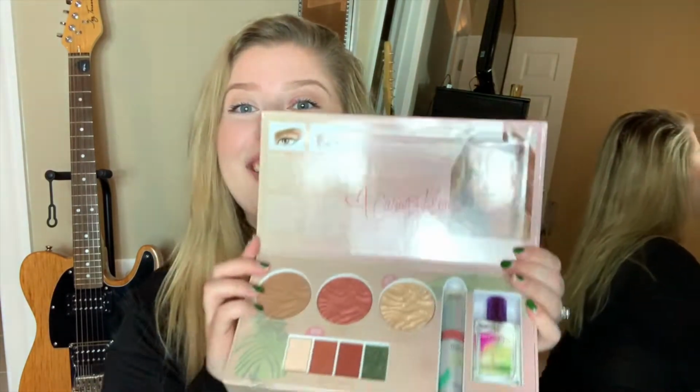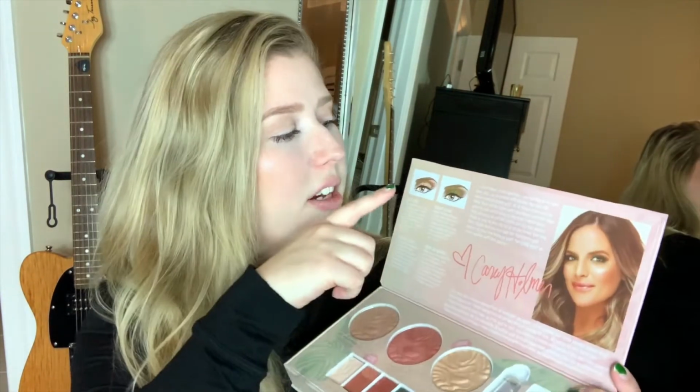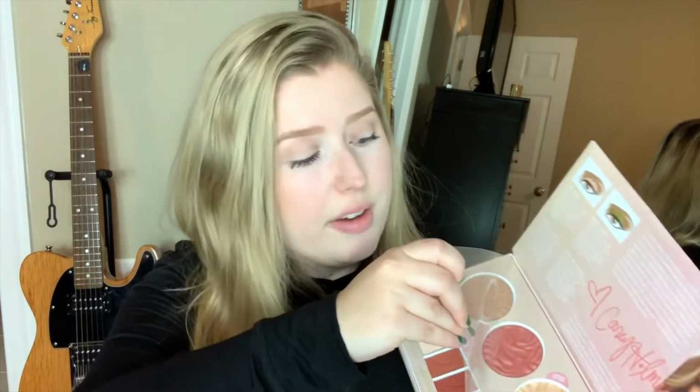Wow. Okay, so when you open the package, we have another beautiful picture of Casey and another sweet message to us. And then it also has a daytime look and a nighttime look. And since it's 8 o'clock at night and I have nothing better to do on a Friday night, we're just gonna go ahead and do the nighttime look. But also the nitty gritty here is the products. There is a nice plastic cover on here, which I appreciate if you take it traveling.